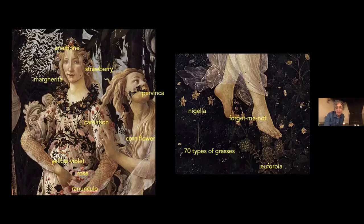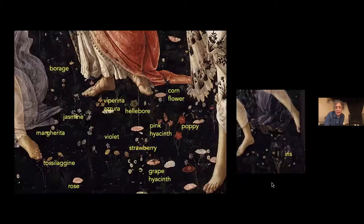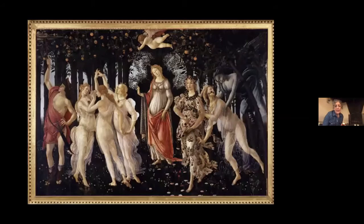Here's some more down here. They've also included the iris, which is called the giglio, the symbol of Florence. You still see that all over the place, even the soccer team of Florence has the giglio. Some of these flowers don't pop out from the background so well, especially the blue ones, because the green pigment that Botticelli used, unfortunately, oxidized and darkened over time. So a lot of the blue flowers, like borage, the cornflower, the iris, the violets, are a little bit hard to make out against that dark background. So overall, we have this gorgeous, ornamental painting.